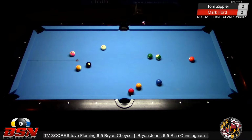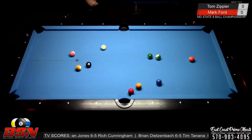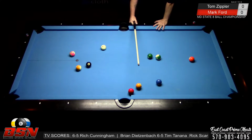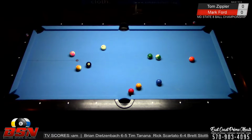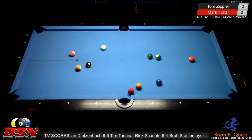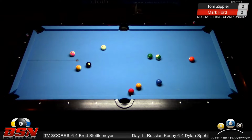Mark Ford's a pretty strong player. He's got a good, solid stroke. Played him up here in a couple tournaments. So we see him analyzing the cluster towards the middle of the table here. He's just analyzing to see exactly how he wants to try to navigate through this. Plenty of room to draw off the 2 and kind of bump these balls if he wants to. There might be enough space in between the 3 and the 1 to be able to just cut this 3 into the side, honestly.